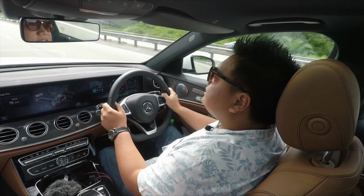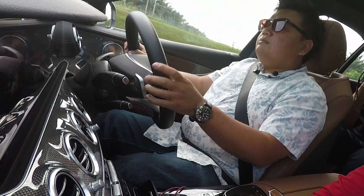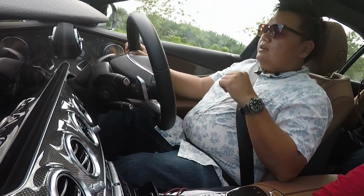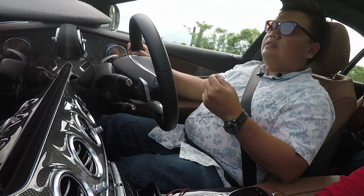For the purpose of this test, I'm just cruising along following the flow of the traffic, so there's no heavy acceleration or heavy braking. But it's here when you can really tell how smooth the hybrid system is. As soon as I lift off the throttle, the engine turns off and it runs on EV mode. But I don't really feel anything because the transitions are that smooth.